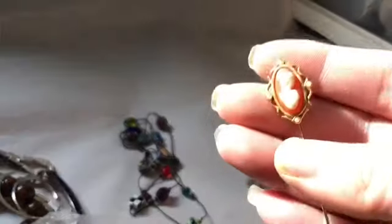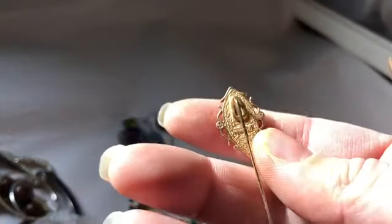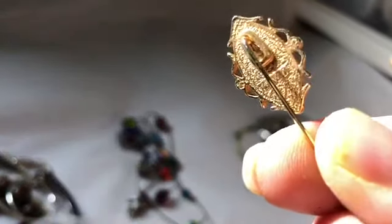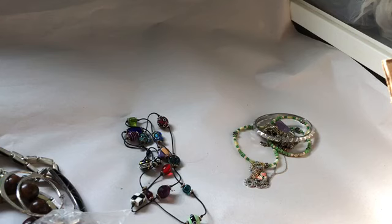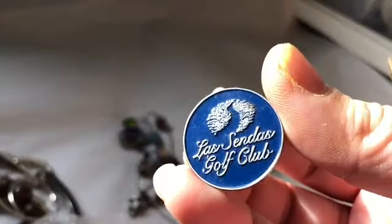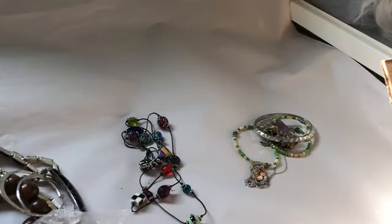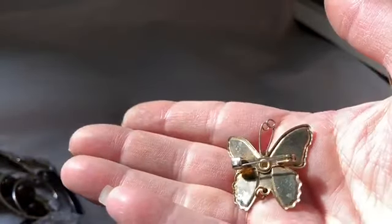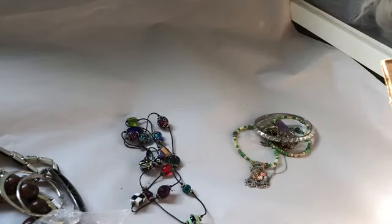Here is a fun little cameo pin. This one is definitely Avon. But it's sellable. Los Andes Golf Club. I do not know Los Andes Golf Club. Little disc. It'll go in the craft lot. And this is a pretty butterfly pendant. It's sellable as it is. Might put it in a pendant lot.